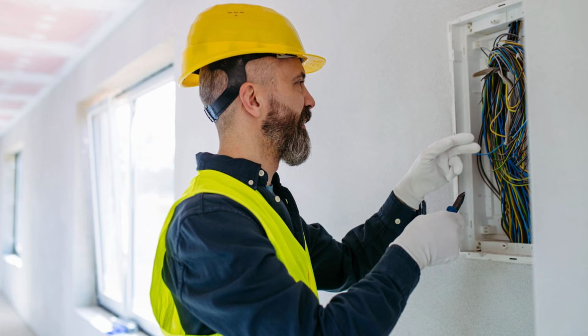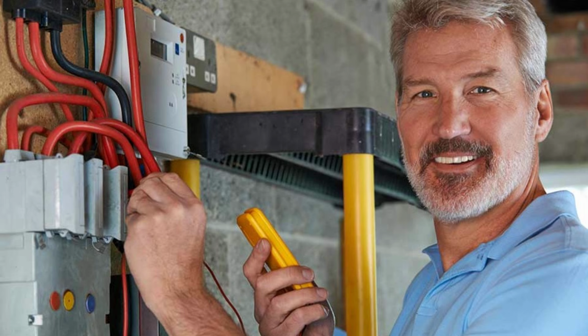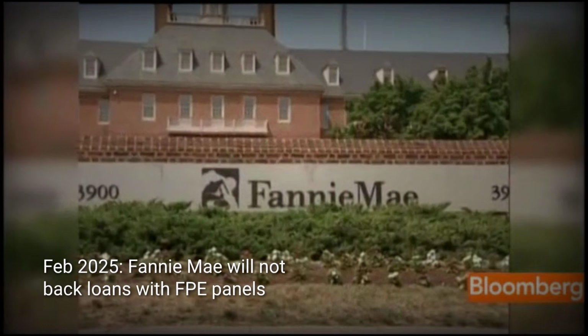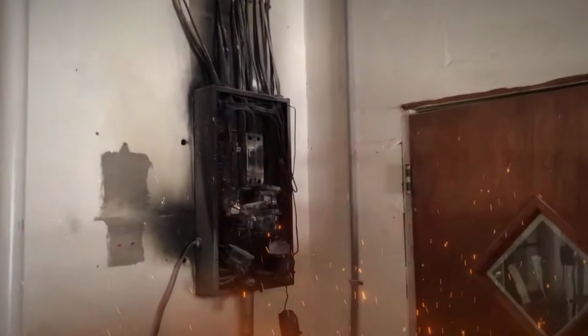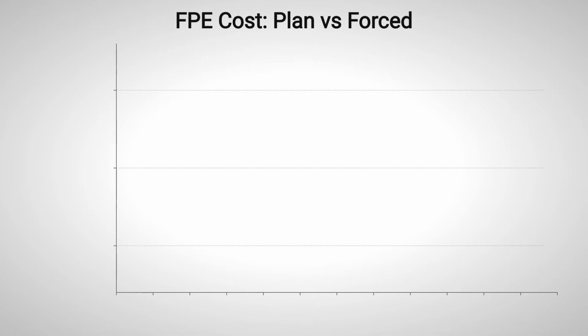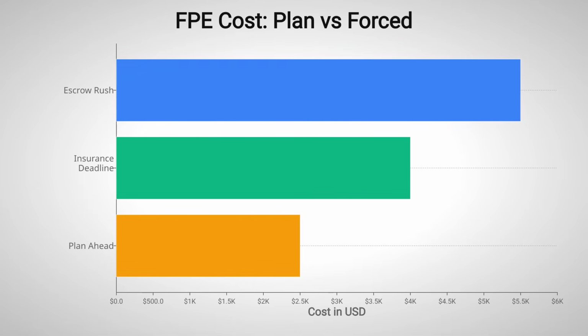It is doing the work under an insurer's 30-day ultimatum, or in the middle of a sale when a buyer's inspector flags it against a closing date. As of February 2025, Fannie Mae's guidelines classify these panels as requiring immediate replacement. The forced version of this job always costs more than the planned one.